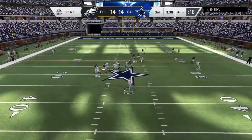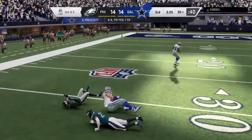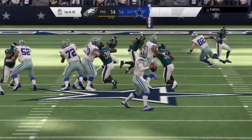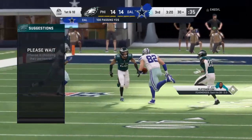Prescott from the gun on third. Complete to Jason Witten. And brought down, but able to get it to their 30-yard line. It's a gain of 16 and the Dallas first down.